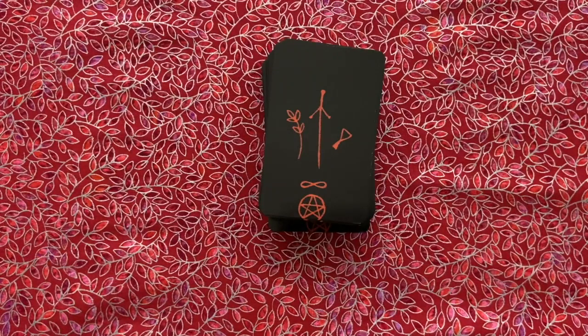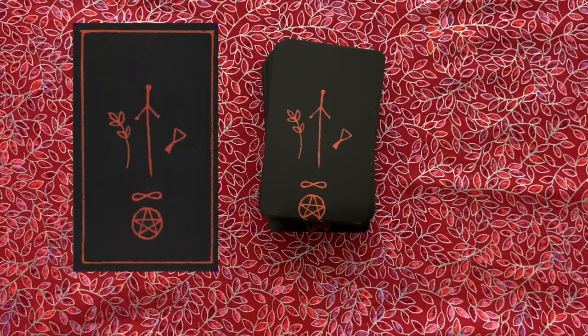Let's now take a look at the deck. I can't remember if I told you that I modified the deck, but as you can see, I modified it. I'll try to put in an original picture of what the backs used to look like.